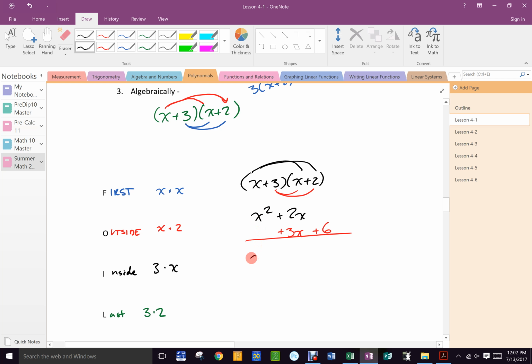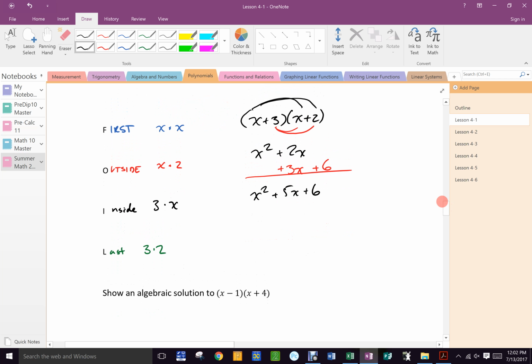X squared plus nothing is x squared. 2 plus 3 is 5x. 0 plus 6 is positive 6. Okay? Why do I show that to you? Because just like exponents go bigger than 2, polynomials get bigger than binomials, don't they?